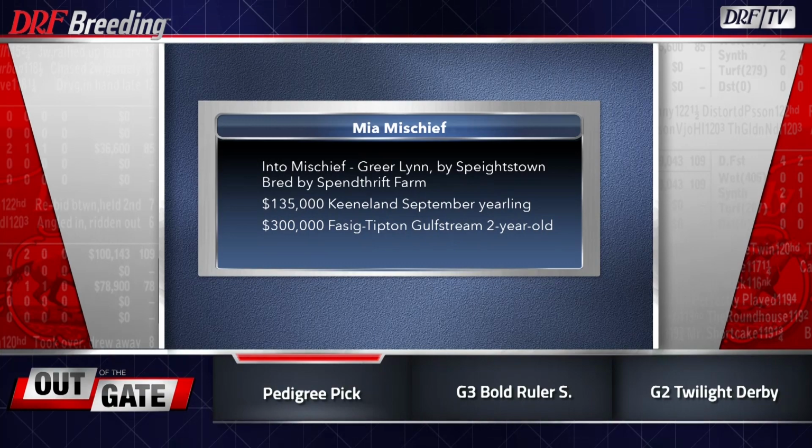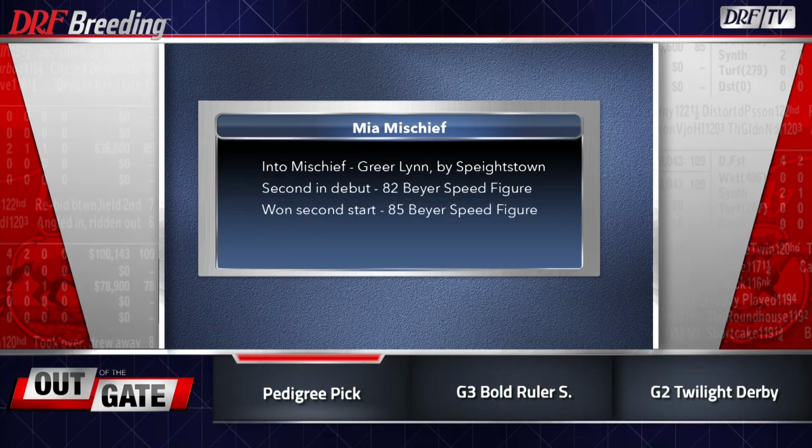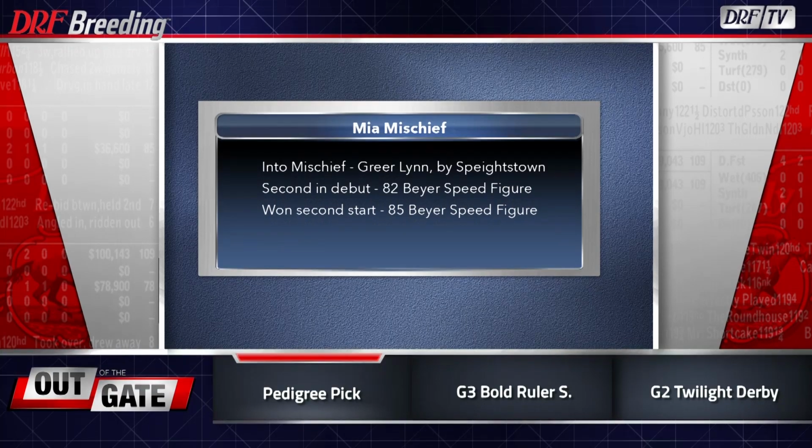That makes Greer Lynn a half-sister to Value Plus, a stakes winner who set a track record going 7.5 furlongs and was Grade 1 placed at ages 2 and 3. Also to Grade 3 winning sprinter Sing Baby Sing, Grade 3 winning juvenile Roll Hennessy Roll, and stakes winning miler Major Big Time Sheet. So nothing but speed and classy precocity in Mia Mischief's pedigree.